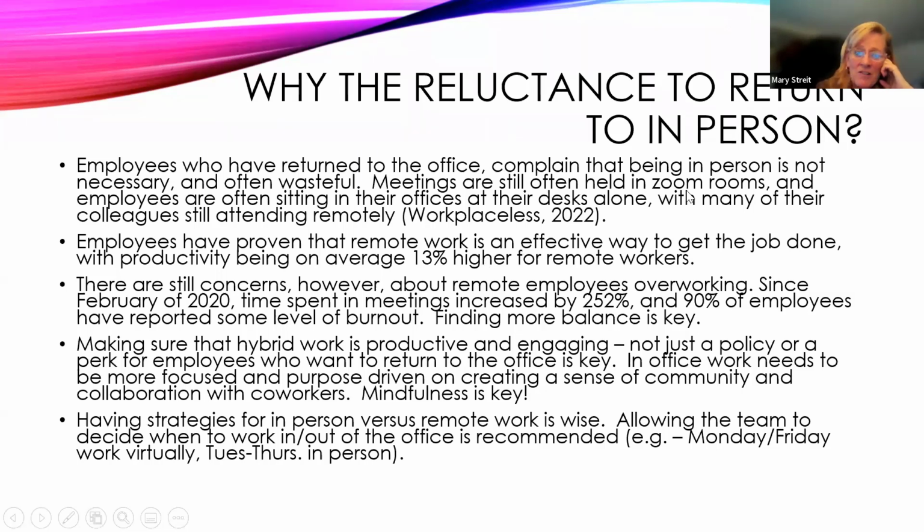And then there are concerns about remote employees overworking, because what they did find is that since February 2020, time spent in meetings increased by 252%. Wow. And 90% of employees have reported some level of burnout. So again, even for the hybrid worker or workplace, there has to be some kind of give and take, and you can't be having meetings all the time, because that's not really productive, and people will be there. Maybe their face will be there, but their mind is done. They're burnt out and they're no longer really able to be present. So I think that's really important.